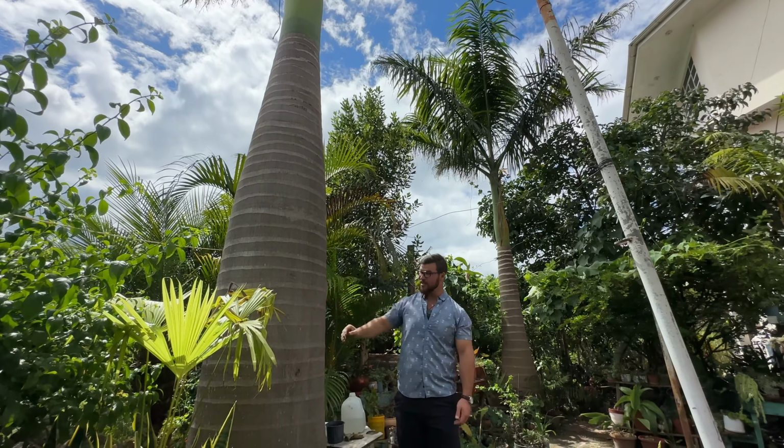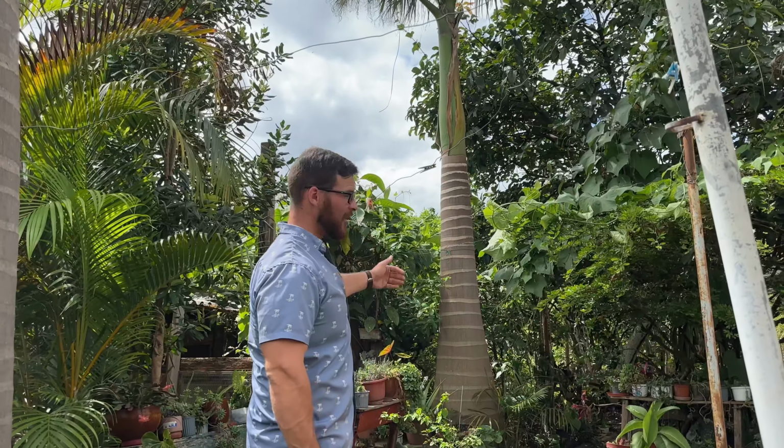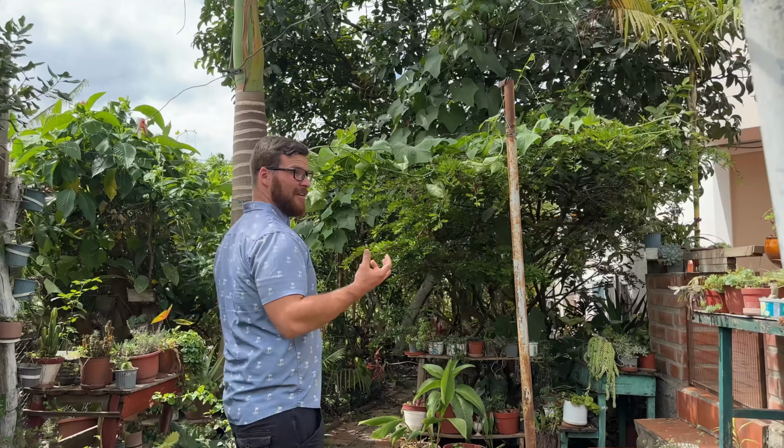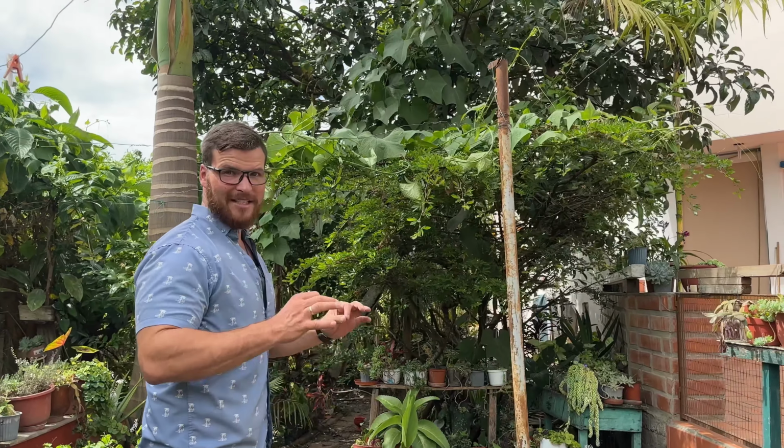And then, as you can see behind me, lots of greenery. There's another large palm tree. There's a big avocado tree. Let's go take a look at that, because having your own avocados in your backyard is amazing.